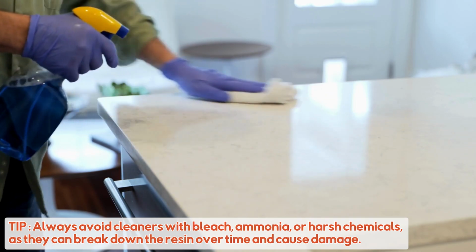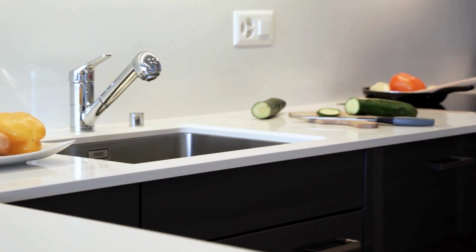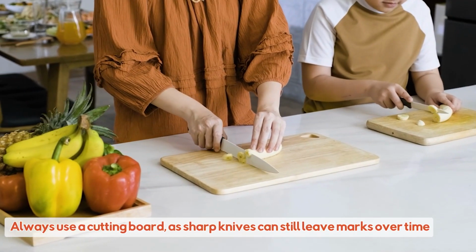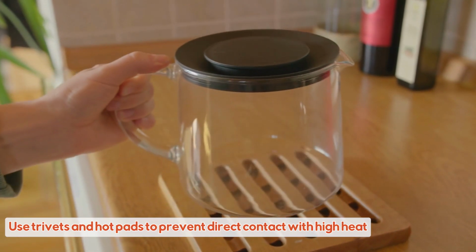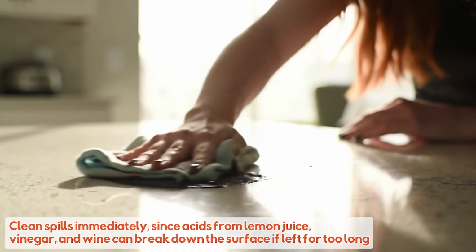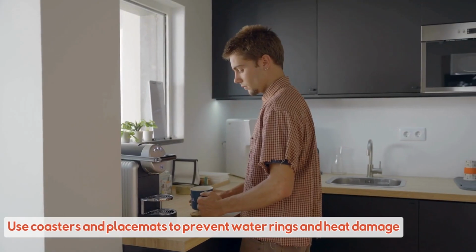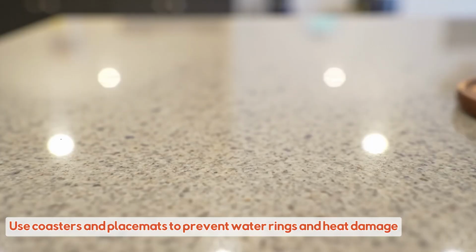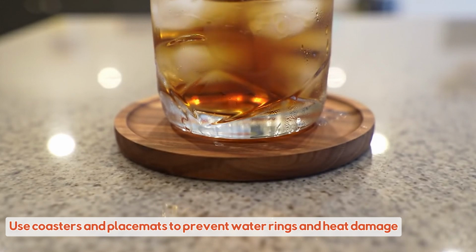Tip: always avoid cleaners with bleach, ammonia, or harsh chemicals, as they can break down the resin over time and cause damage. While daily cleaning is essential, a few smart habits can extend the life of your quartz countertops and keep them looking brand new. Always use a cutting board, as sharp knives can still leave marks over time. Use trivets and hot pads to prevent direct contact with high heat, which can weaken the resin and lead to discoloration. Clean spills immediately, since acids from lemon juice, vinegar, and wine can break down the surface if left for too long. Use coasters and placemats to prevent water rings and heat damage. Placing coasters under glasses and mats under hot dishes will help protect the countertop's finish.